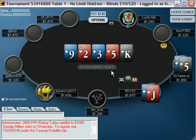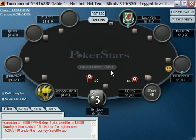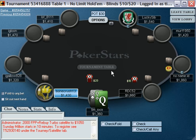Alright, so not a lot happening early in these things. Usually you have a few wild players at the $10 level that'll go all in on a risky situation, but looks like everyone's playing pretty solid here.